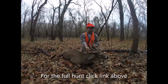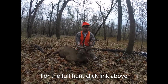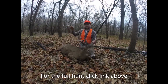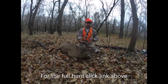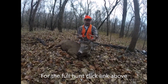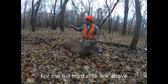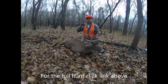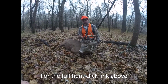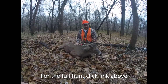All right, here he is. Beautiful 10-point. I shot him. He was chasing a doe. I don't think I got it on film, but he came in and that doe was running. He was right behind her. I tried to stop him. I like tried to grunt at him or whatever, and he just wouldn't stop. So I shot at him. He was about 100 yards. He was just kind of trotting, and I hit him, you know, right behind the shoulder, right where you want to. But beautiful deer, and I'm really excited I got him.